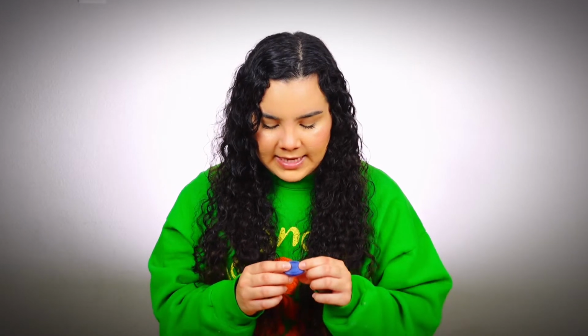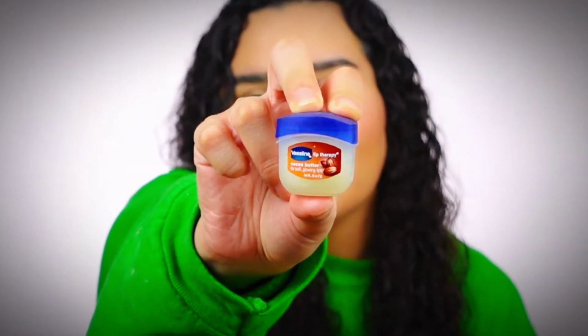The next product I have is something that you guys will probably see in my videos. This is the Vaseline Lip Therapy Cocoa Butter. And it's just a small, tiny lip balm. She's really cute. It's literally like a mini little Vaseline.